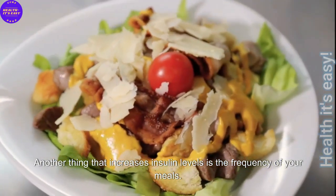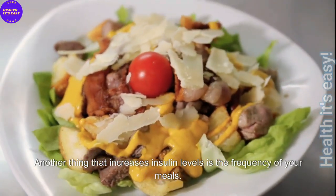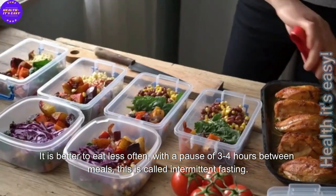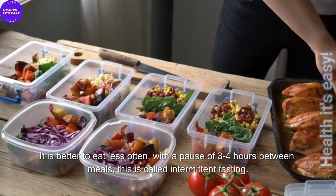Another thing that increases insulin levels is the frequency of your meals. It is better to eat less often, with a pause of 3 to 4 hours between meals. This is called intermittent fasting.